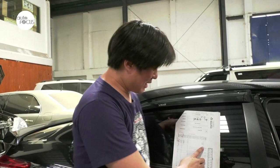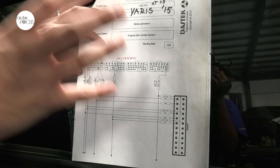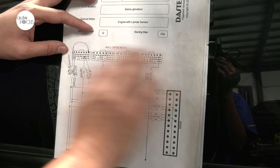So it's basically 8 wires here. These are the 8 wires that connect to the UniChip. Then these 8 wires connect to the wiring harness of the ECU. It's, by the way, just the wiring harness, not the ECU itself. We don't open this up, we don't touch this, so that remains as is.